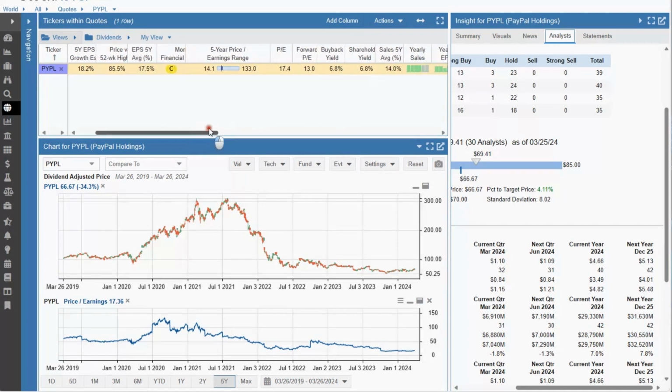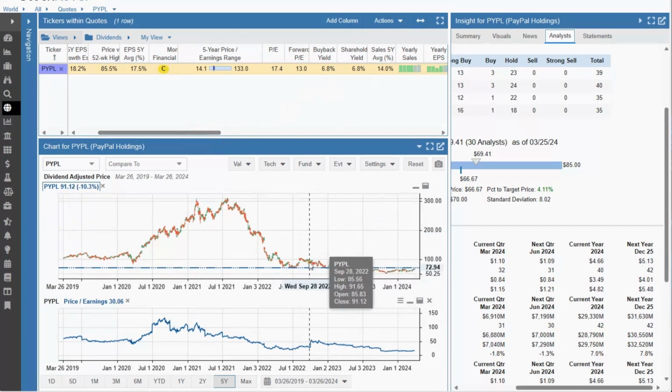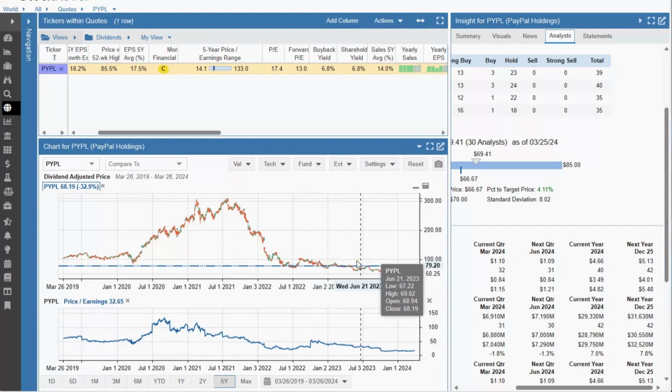What I also like is that they've been buying back shares these last couple years when the stock price is really low. If you're going to buy back shares, ideally you want to do it when the price is low, because then as earnings increase again, there's fewer shares outstanding, so those earnings are split between fewer shareholders.